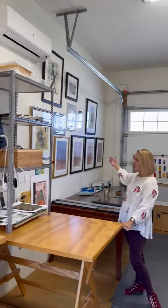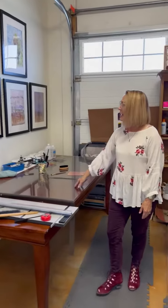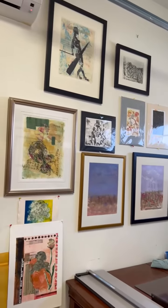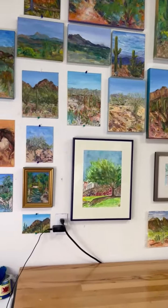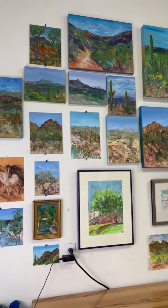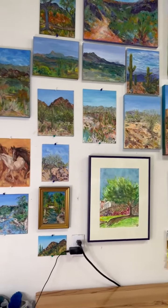And over here is my working station for inking and examples of my layered printmaking. While over here, we have examples of much of the Southwest plein air painted from our region of Southwest Arizona and some of Mexico, Baja, Zacatecas, and beyond.